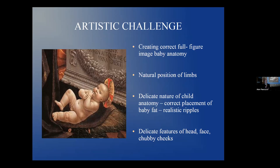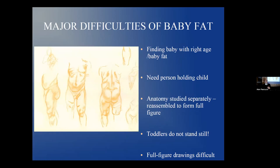Now, what are the major difficulties of representing baby fat? You have to find the baby with the right age. Newborns, no, a little older, yes. You also need a person holding the baby. You can't invite a baby into your studio and say, please hold that position for me. It's not going to happen. Also, the anatomy has to be studied separately and then has to be reassembled in certain cases to form a full figure. That's one technique.